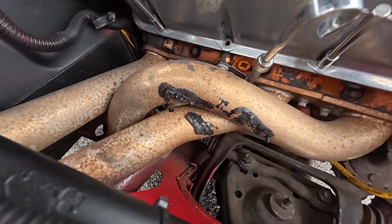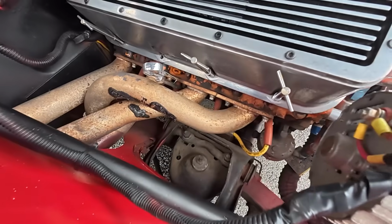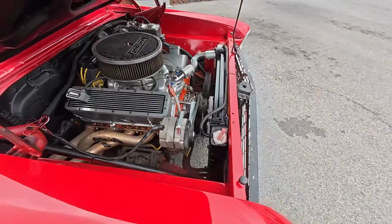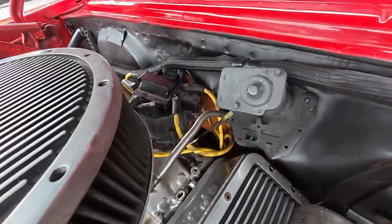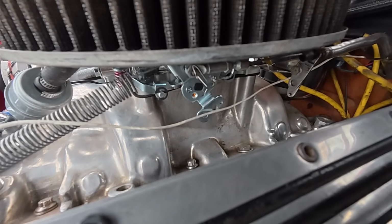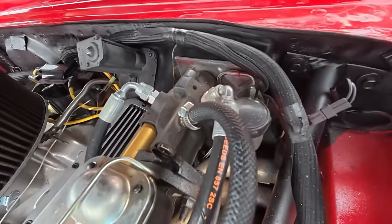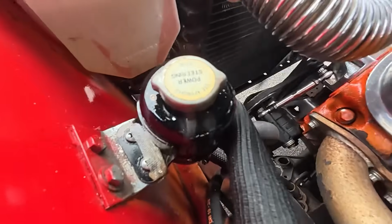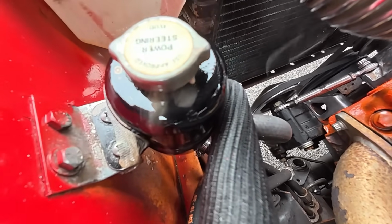I don't know what's on the exhaust. It's like the plastic or something. Maybe one of these things melted on it. That upgraded rack and pinion steering, suspension. Power steering is leaking out of this. Must be a bad seal. Definitely leaking.